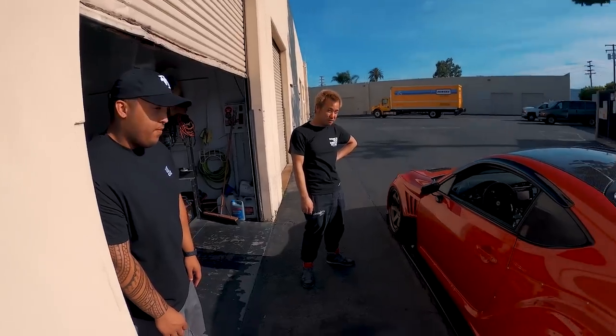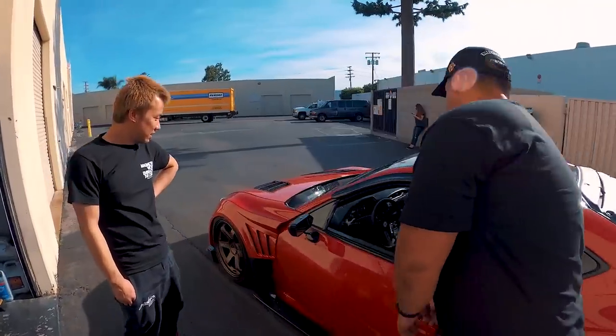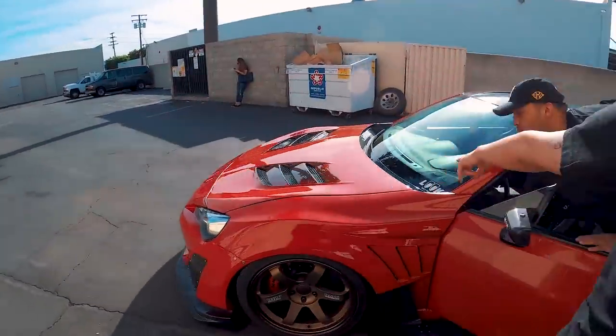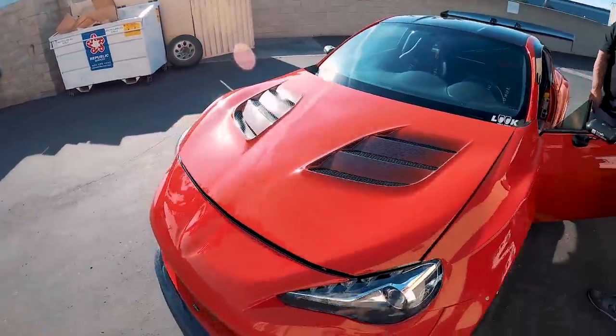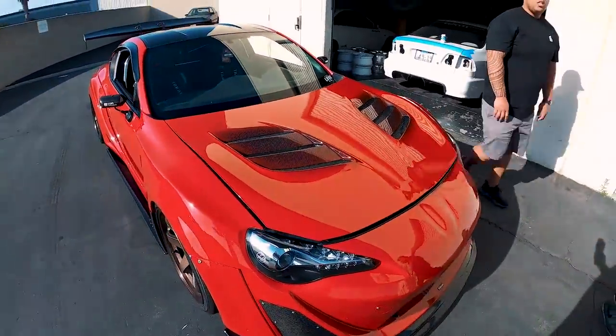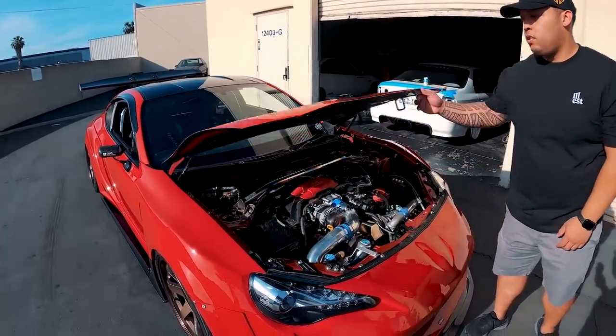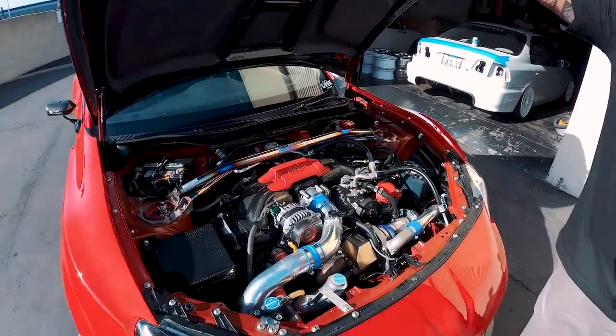Let's see what's going on under the faded carbon hood. Purposely faded. Oh wow, what the hell is going on here? The carbon shroud thing. That's Judson's thing, so he wrapped it. Do you know who did it? It was Marty. Yes, Marty's a very nice guy. There's no 2J in here.